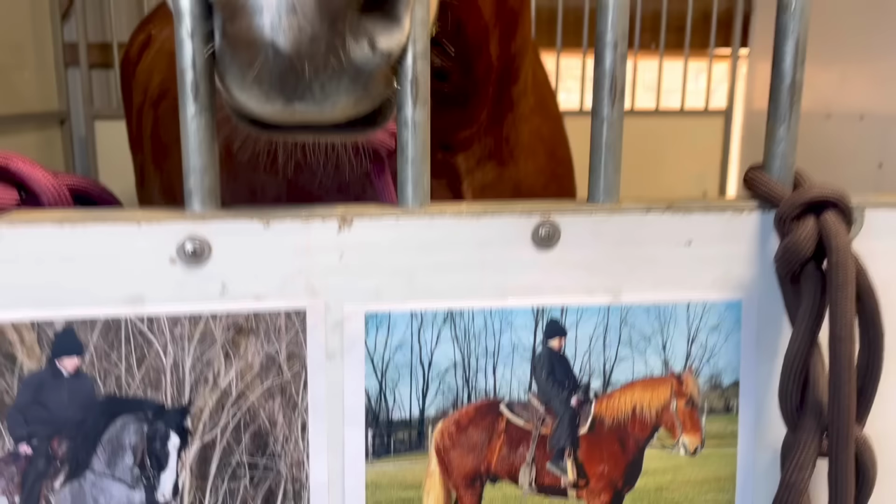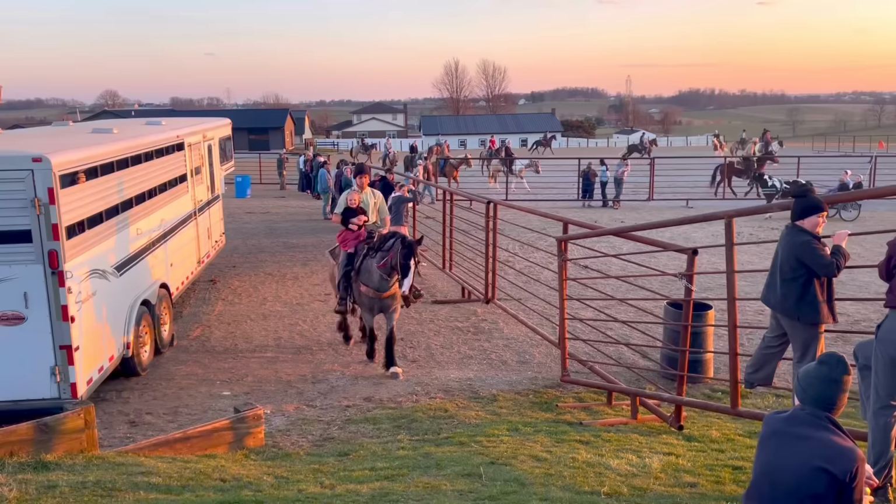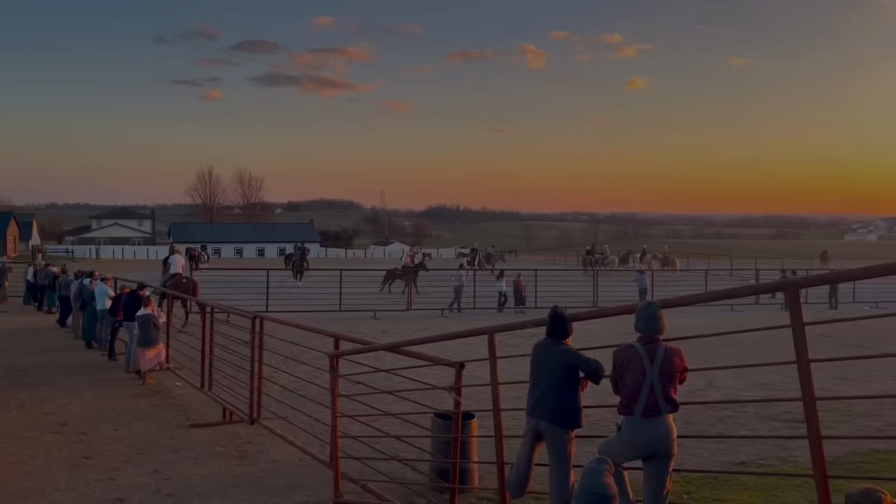It is an absolutely gorgeous night. Look at the sunset. All the horses look stunning. So this is where they're ridden and driven, and you can check them out, see how they are reacting to the environment, and see how they're moving soundness-wise. Actually, this is another horse that came with Rancher. Super pretty.